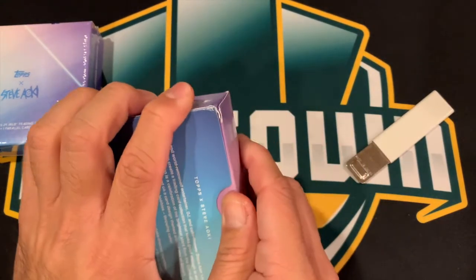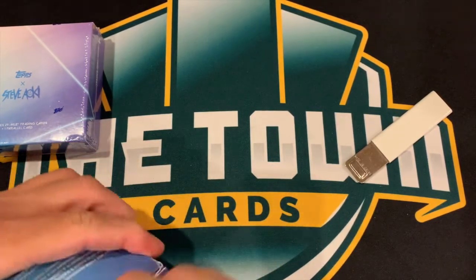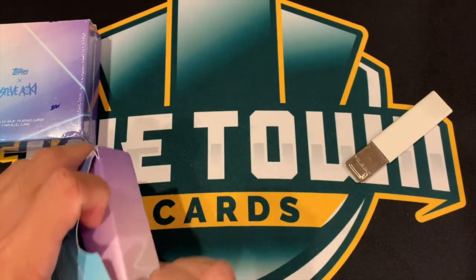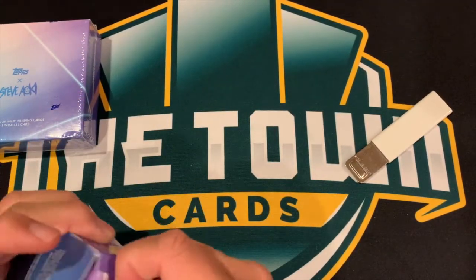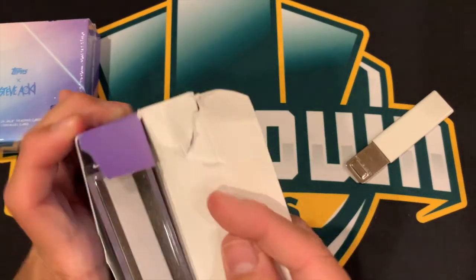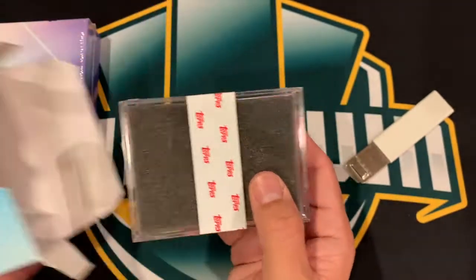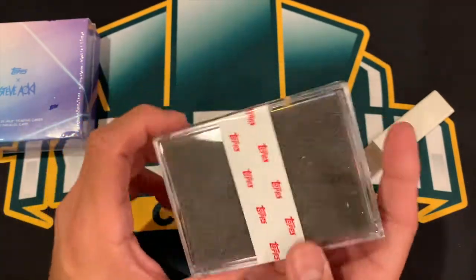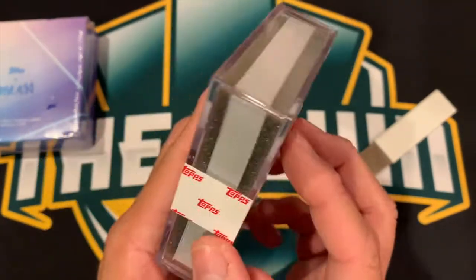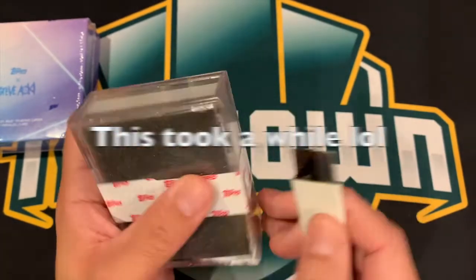Get into the box here. That's right. I think it's kind of hard to break into here, so you kind of have to break the box a little bit, which is totally fine because we're not saving the box for anything anyways. So I'm breaking the box, and it comes in its own little plastic thing, very similar to the Brooklyn Club, and it has its own little bandage tape here of Topps. So let's try and get into this guy.